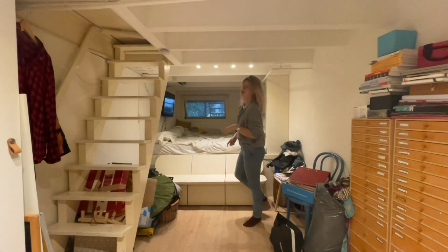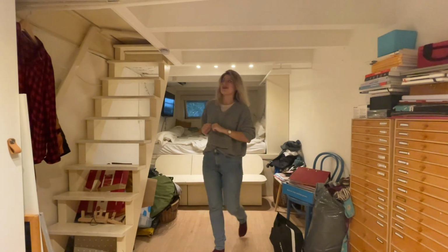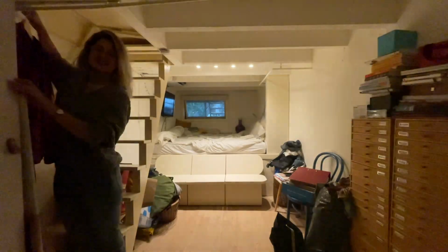When I say dark, I mean really dark. This is the only window that's there. It's really broad daylight now. And if I turn off the lights, this is what you see.